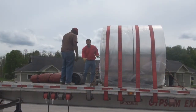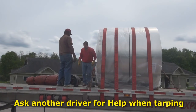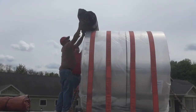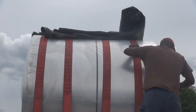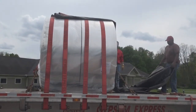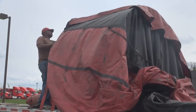Here is a brief demonstration clip of a tarp being put on. Whenever possible, ask for help during this process. The tarps are heavy and may be difficult to handle by yourself. Once the tarp is placed on top of the coil, unroll it and allow the excess to fall onto the trailer deck. Then you'll open the tarp and start to pull it into place to assure the entire coil is covered and the tarp is evenly centered.